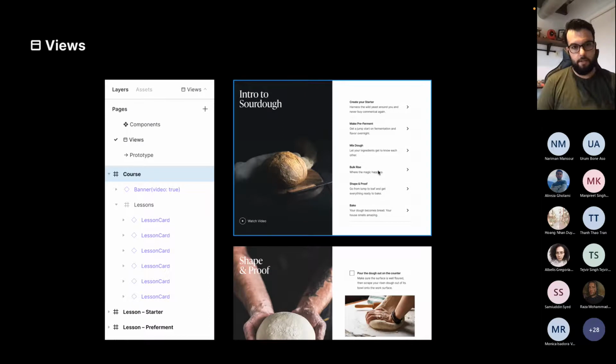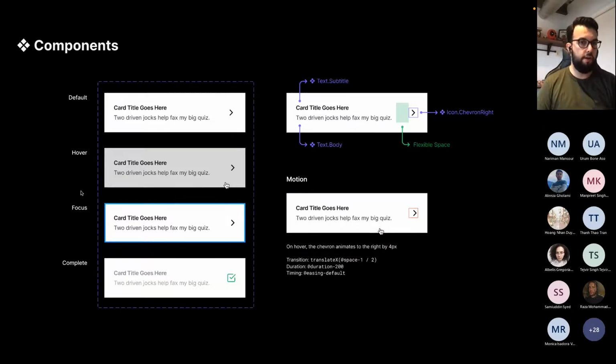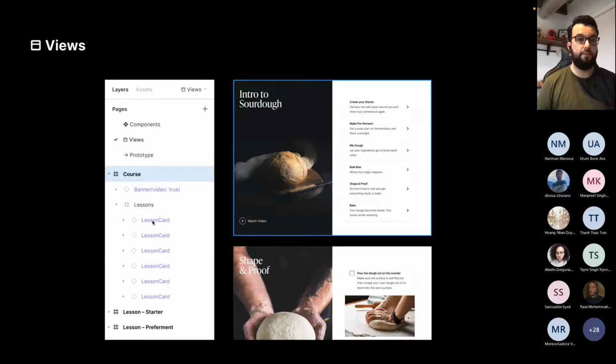Now, views is where the way a developer will structure their code could relate very closely to how you structure your design. So right here we have the core section, which is this whole section here, and then I have a banner video which is on my right, and then I have all my lessons, which is put into a component. And this component is an instance of all these lesson cards. So by looking at it as a developer, you're able to see how I structured it as a designer. And then you're able to see that I'm using this lesson card component, which we created over here already. And by calling it lesson card, you're also telling the developer, hey, maybe it's a good idea that you call it lesson card. And in the future, if ever we decide to use a lesson card component, it already exists and the structure is already done.